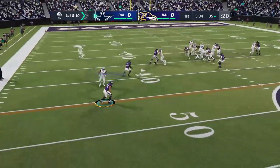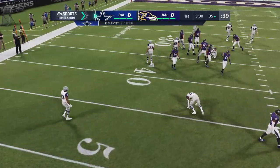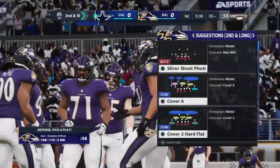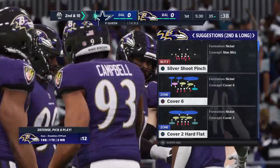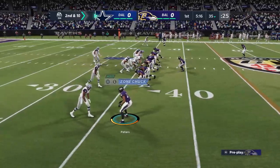So they run the option here on 1st and 10. And he'll fight forward maybe to the line of scrimmage, but that's all. Linebacker Patrick Queen bringing him down. Officially nothing on that last run. They'll try again, 2nd and 10.